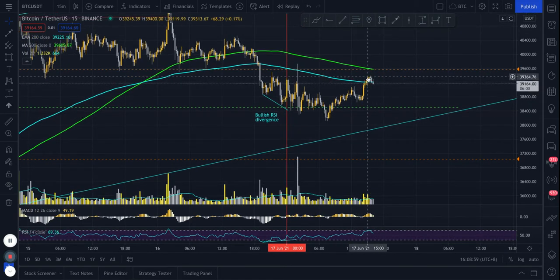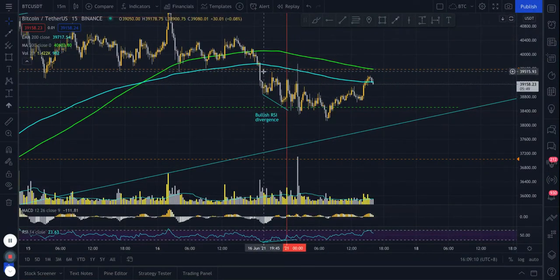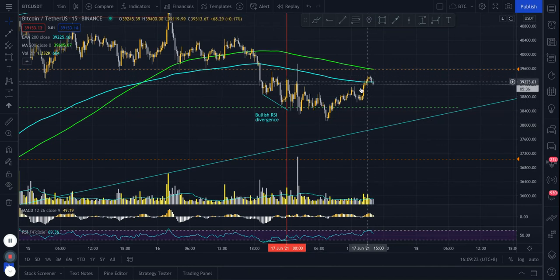Typically I would be looking for shorts around the retest of the 200 MA, especially if it's the first retest. But this isn't the first retest, right? Because we see that here, even though this was a wick, in a way this was the first retest. So a short here could have maybe made sense upon this close, and this would have been a quick 1.52% move. This though is the second retest.